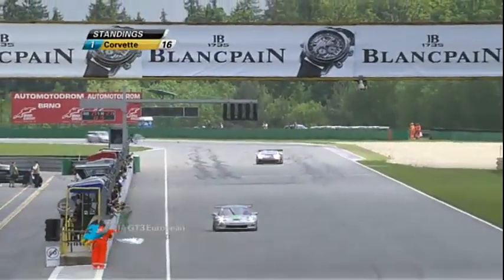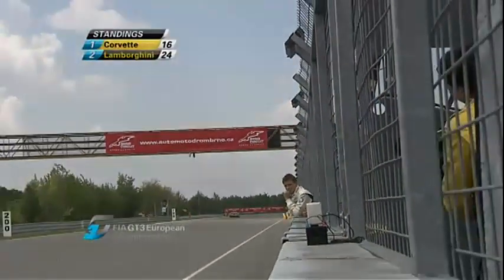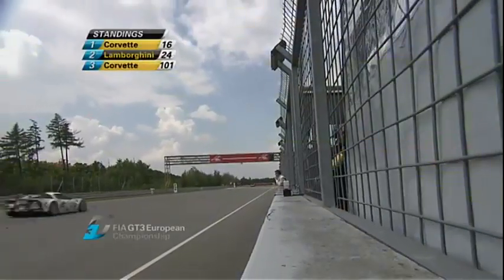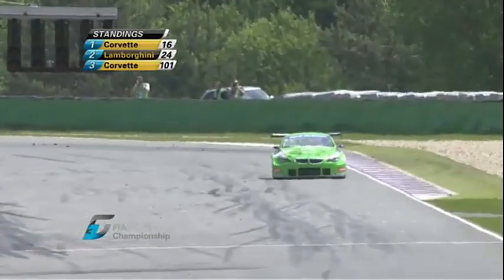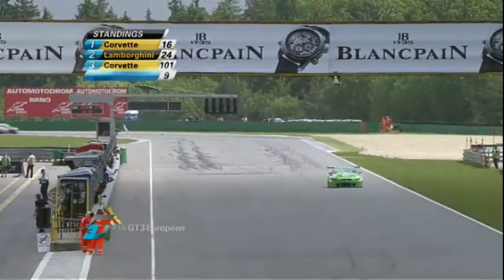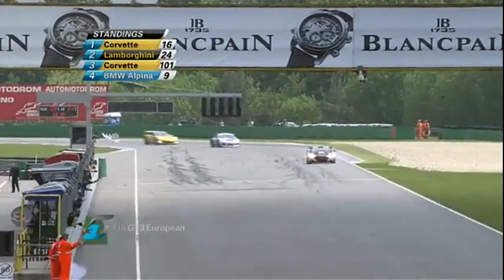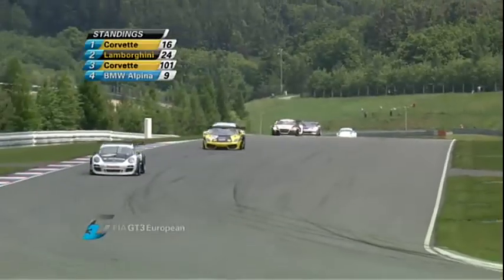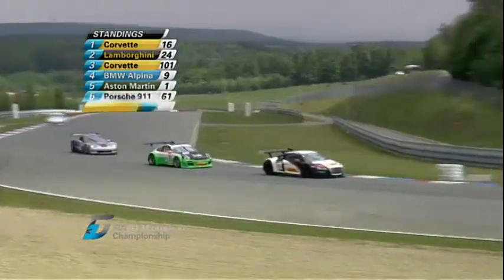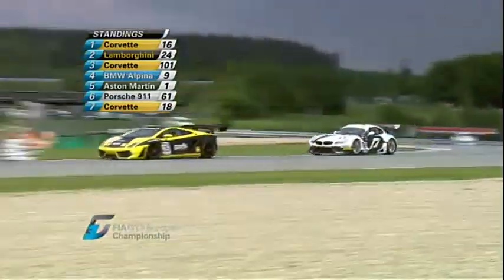The Corvettes on top of the standings once again. Just sensational. The Lamborghini, great charge as well in the second half of the race for Philip Geipel to take second place from the other fast charging Corvette, the Corvette 101 coming home in third. The BMW that was looking good for a podium place finishes outside of it in fourth, and then the first of the Aston Martins coming home in fifth, as we watch the battle for placings, and Philip Keane of Great Britain still trying to get past the Audi but can't manage it.